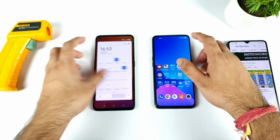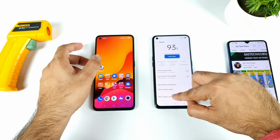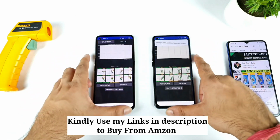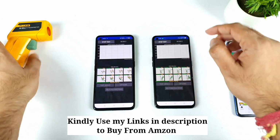Now let me turn on the GT mode. GT mode is on, and let's go to the battery and high performance mode. Let me turn on high performance mode. High performance mode is also turned on clearly. Now let's open the CPU throttling test and start the test without wasting any time. 1, 2 and 3, get set, go.